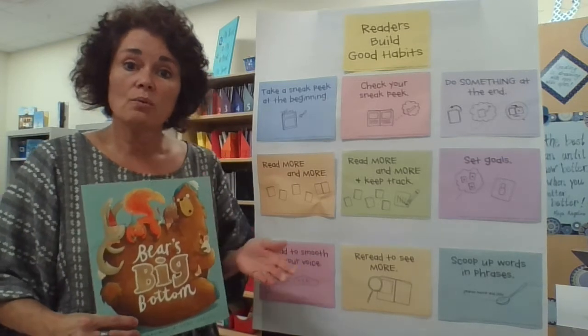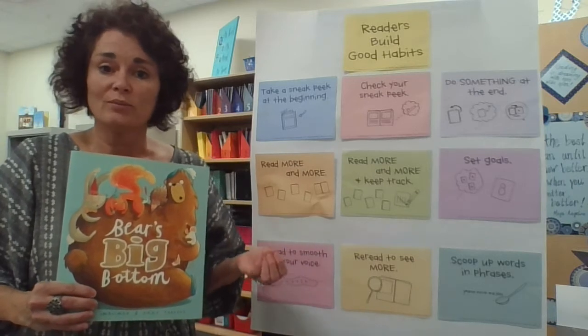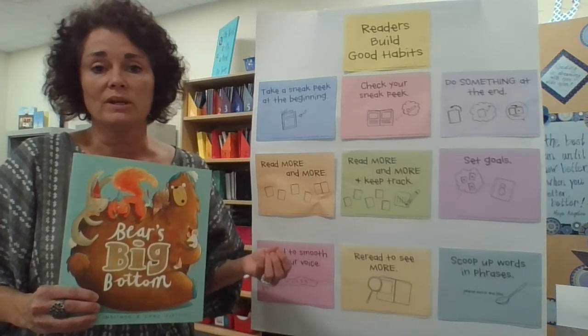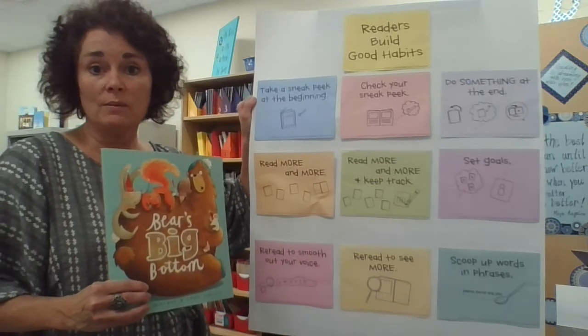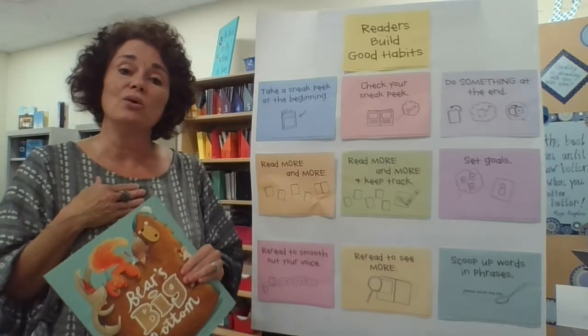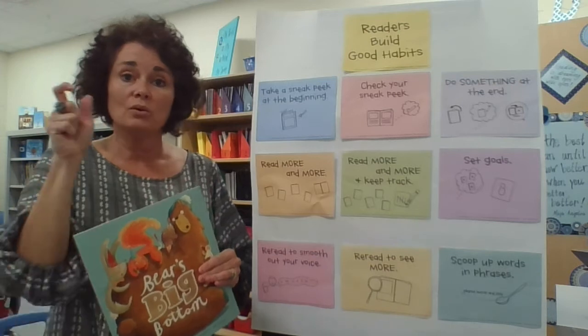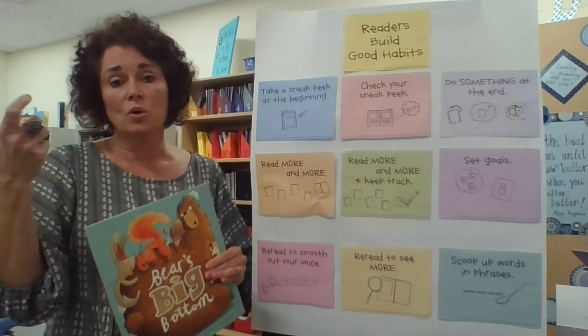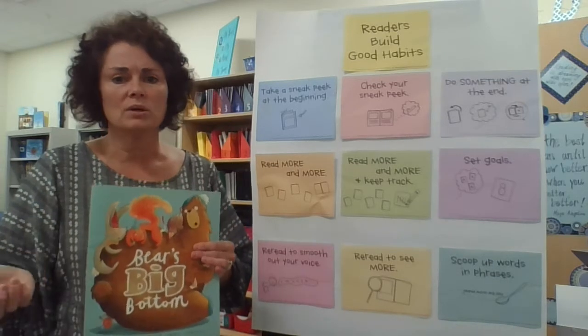So we're going to start with one that I really used this morning with some first graders and kindergartners as I went in and did a read aloud. We're going to start with taking a sneak peek at the beginning. When we choose a book as adults, one of the things that we like to do is read the little insert inside of a chapter book or the back of the book to let us know what the book is about.